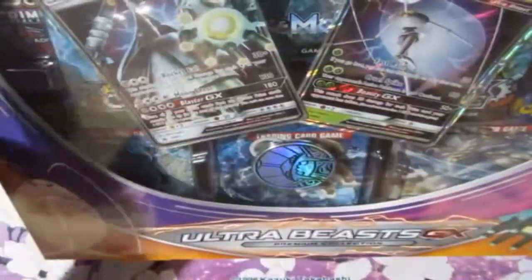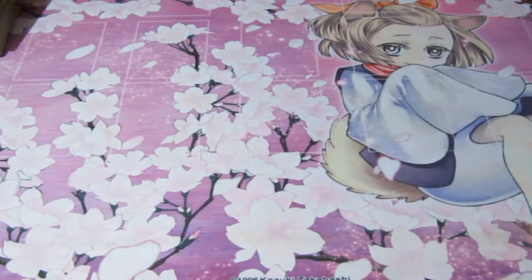So, as you guys know, I'm not a massive fan of the Ultra Beast sets, the Ultra Beast cards. But the packs is what I want. And hopefully these cards are in better nick than the last ones were. If they aren't, I'll be very, very disappointed.